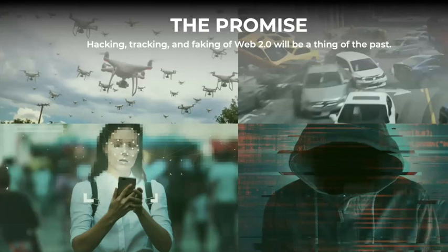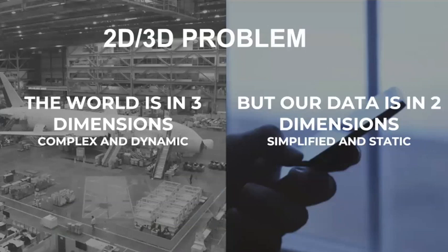And as we start to wear augmented reality glasses, which are coming on stream pretty rapidly in the 20s, we'll have holographic images mixed in with the real world in a way that seems perfectly natural to us. And that'll change again the way we work and study and entertain ourselves and socialize. So there is a 2D to 3D problem. All of our information is generally simplified and put in two-dimensional ledgers, but the world's messy and in 3D.